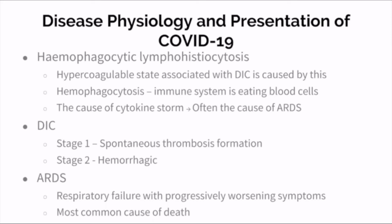So that 3 to 7 day time frame, again, we're not necessarily seeing low or even low normal counts of these blood cells, but we're seeing evidence that they're being attacked within the blood work itself. Under ordinary circumstances, HLH is extremely rare and really quite lethal. It's difficult to control because of the diffuse nature of the inflammation. We're seeing in the lab work, which we'll talk about in a couple of slides, lots of very, very, very high inflammatory markers.